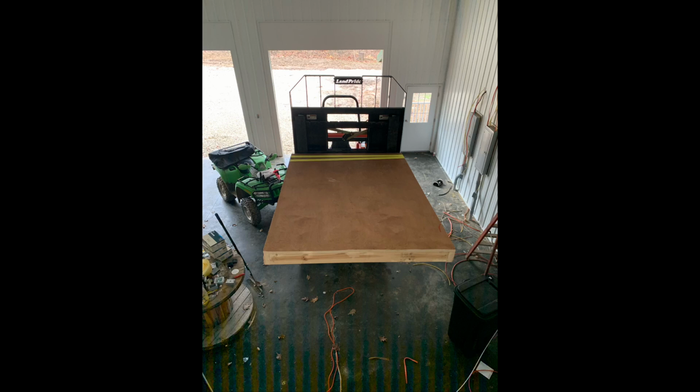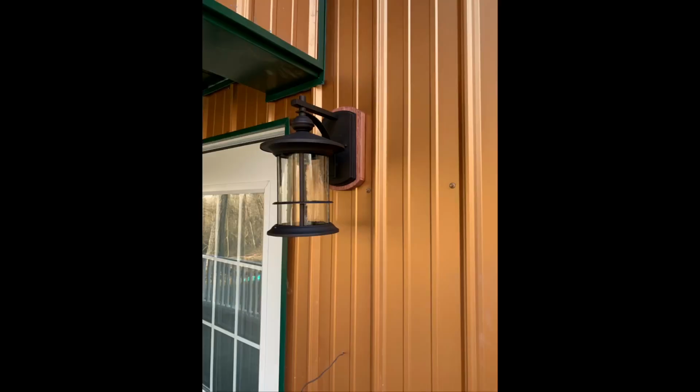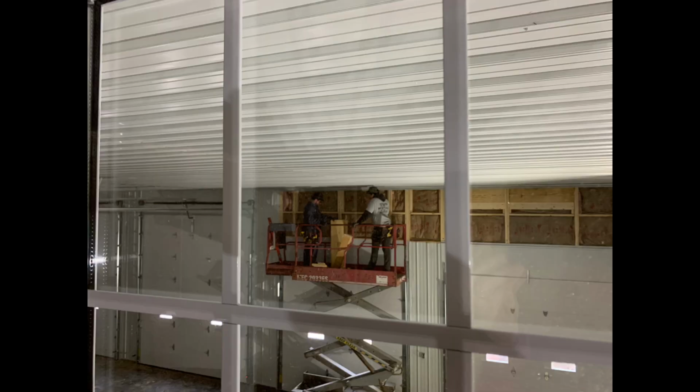We added these double doors into our loft area, or upstairs area, and the upstairs is primarily a woodshop and just extra storage anyway. But those double doors make it very handy to get stuff in and out through the upstairs with both our tractor forklift and the little lift that we ended up buying. So this is now mid-January, and we finally have our overhead doors in.